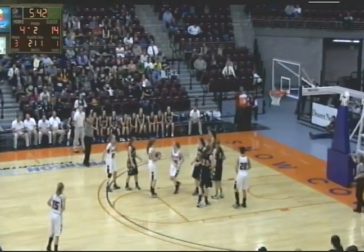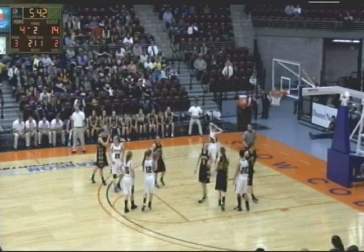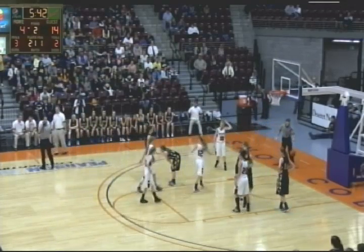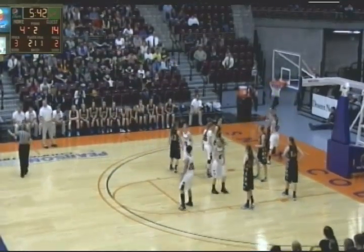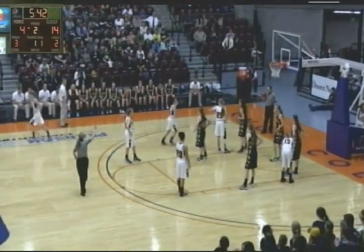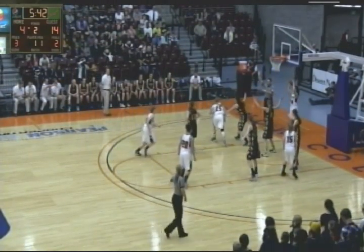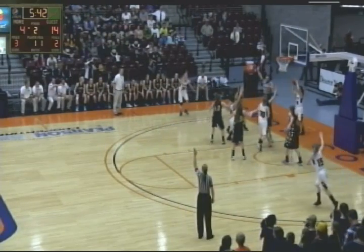Gets her own rebound, then loses control because she's fouled. Reaching in was Darby Moyle, and Haley Higgs draws the whistle. That's going to be the first foul on Darby Moyle, their second team foul. 14-4 still the score as Cassidy Shepard will check in for North Sevier. She's going to be the inbounder here on the baseline.